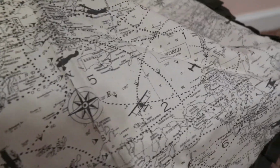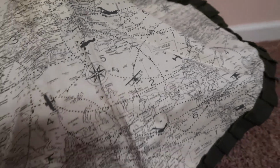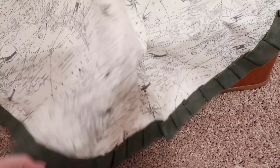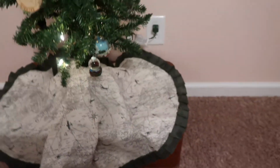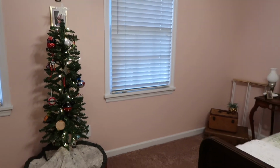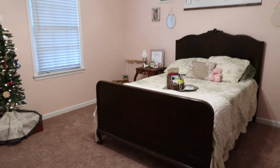So down below the tree I made this tree skirt, and it's just got planes and map patterns on it. Sorry the shadows are kind of weird in here, it's a little later in the day. So I made that, and then underneath is just another antique suitcase. So that is our guest room. So as you can see, I've tried everything I can just to make it comfy and cozy.